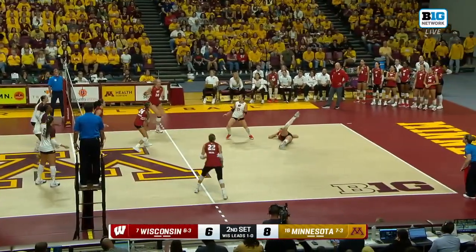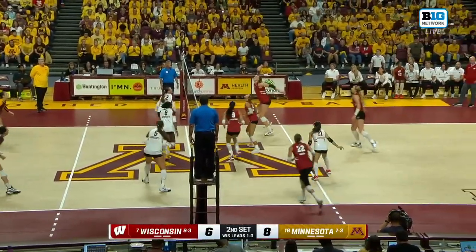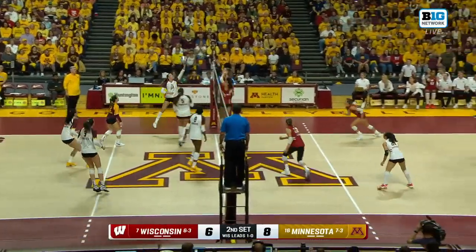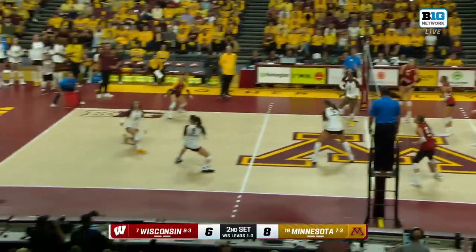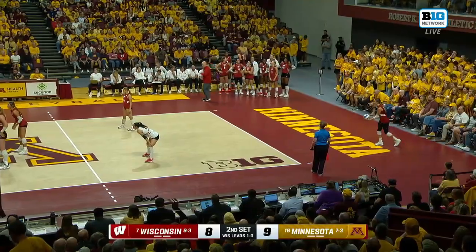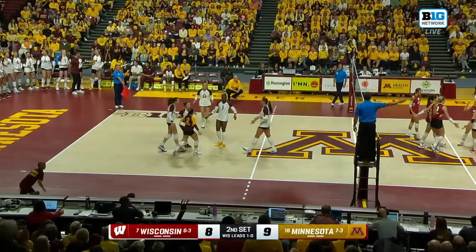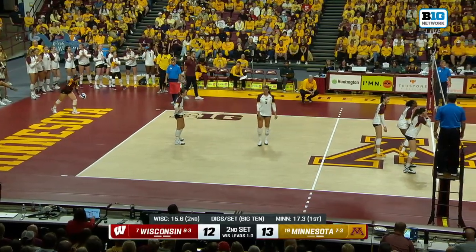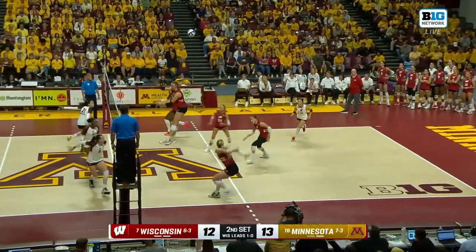At the net, Minity with a lot of power behind him. Smrek will wind and fire. Furbringer, back set, Smrek, too much power there. Trying to tie this up here in the second set, and she does. With those 10 digs, she surpassed 1,000 for her career as well. Pretty much a full-time libero last year.